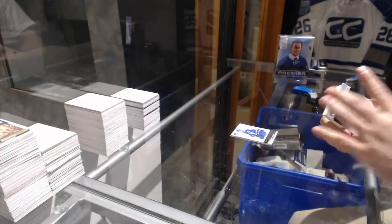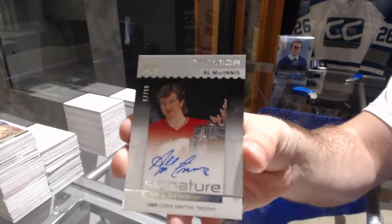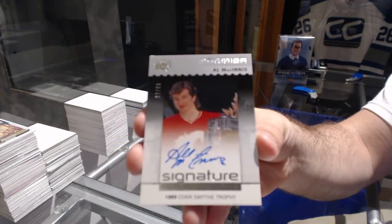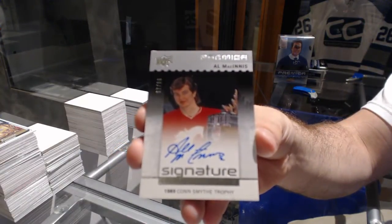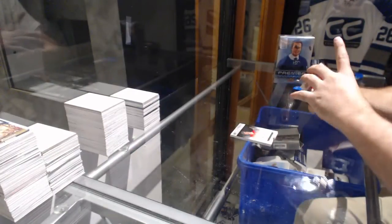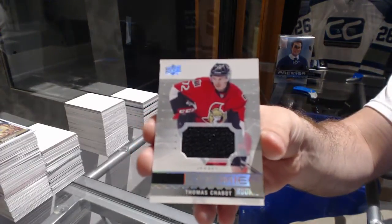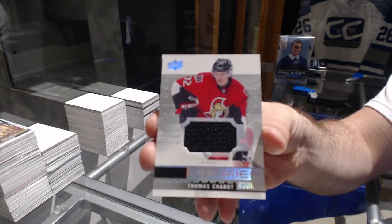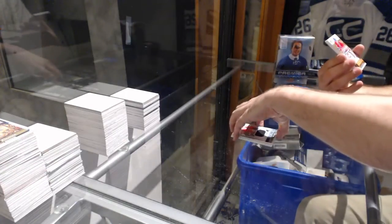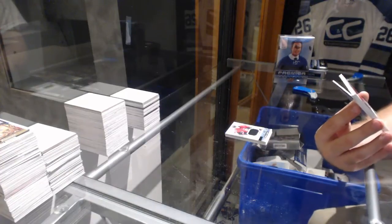For the Calgary Flames, number to 99, Al MacInnis. Autograph signatures. Al MacInnis. We've got a jersey of Thomas Chabot for the Ottawa Senators. Oh, that's freaking cool. Number 2/3.